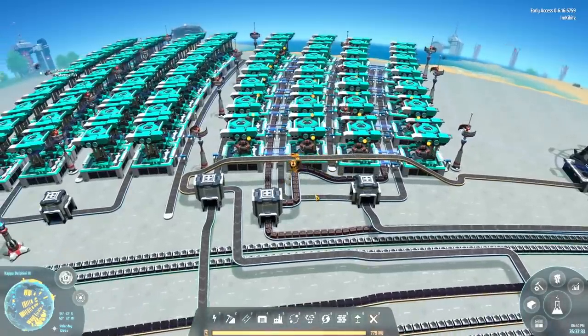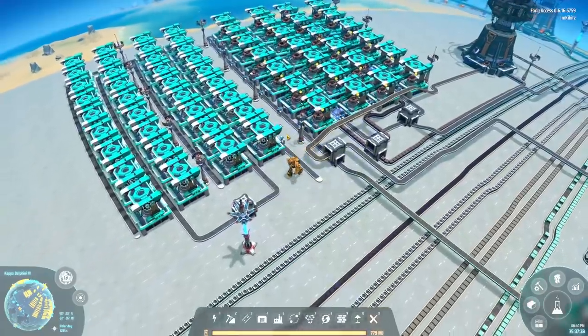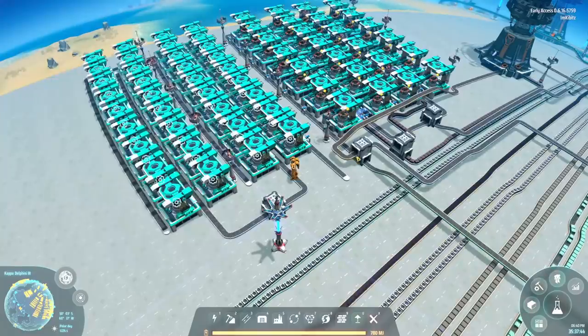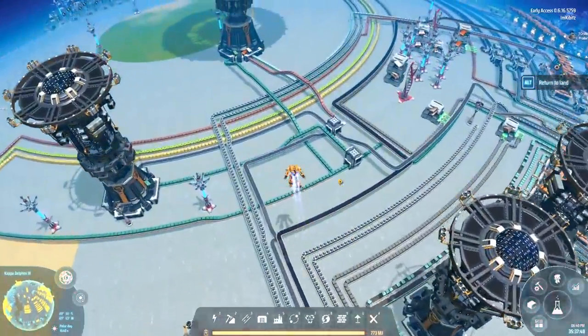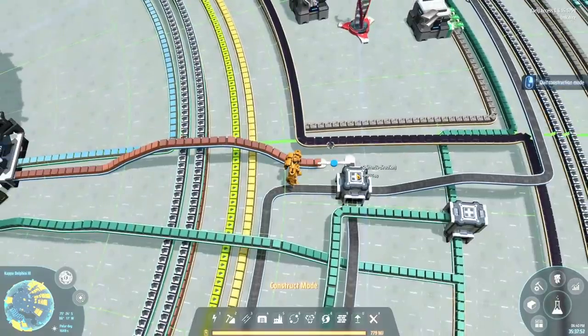I managed to clear out the copper line too again, just so we could see this thing all start up at once. And then I added in a bunch more machines over here because I have a feeling we're gonna need even more of these coils. Just a hunch, but extra capacity is always good. Anyway, round two. Let's see this thing go.